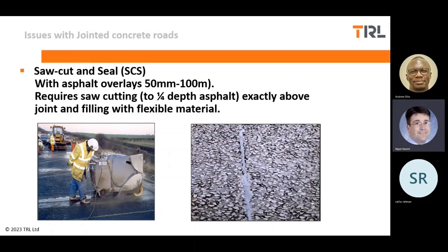But it's an expensive technique. So saw cutting every 5 meters is laborious and time consuming. And if you have to replace the asphalt, you've got to do the same again.